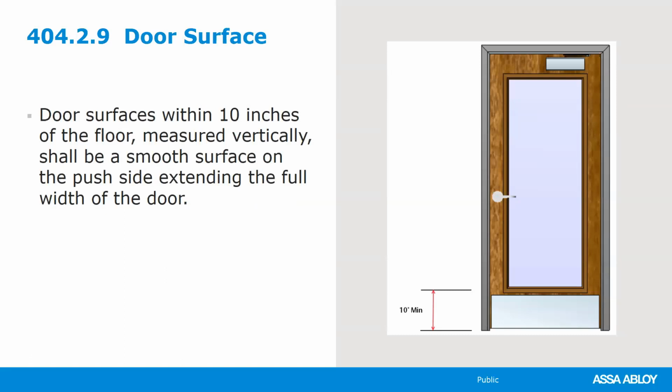Door surfaces within the bottom 10 inches of the door shall be smooth on the push side, extending the full width of the door. Parts creating horizontal or vertical joints in that surface shall be within 1/16 of an inch on the same plane as the other. Cavities created by added kick plates shall be capped.